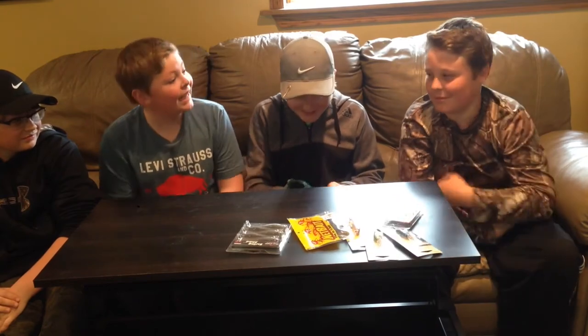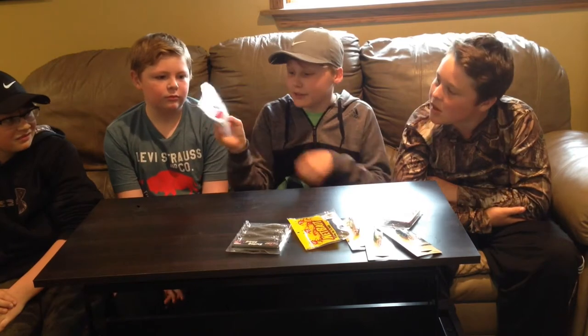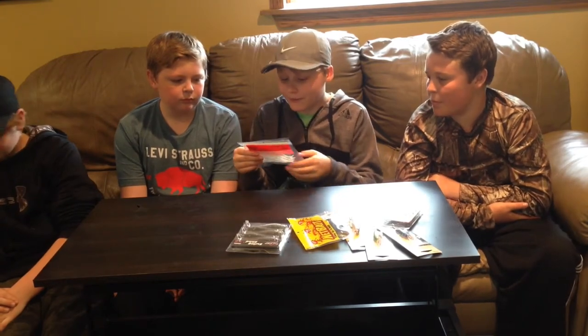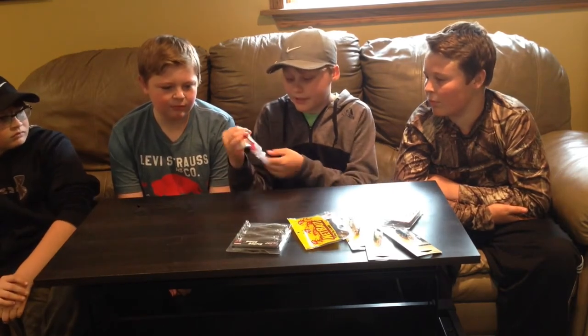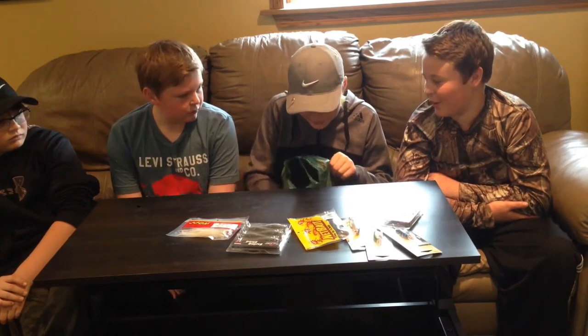Ooh, nice catch. Just got some Junior Super Flukes. I'm just getting these for trailers. I'm not really going to use them by themselves, I just felt like having them for trailers. 10 pack, white ice color. It's kind of like Disco Shad, pretty much, except with green.